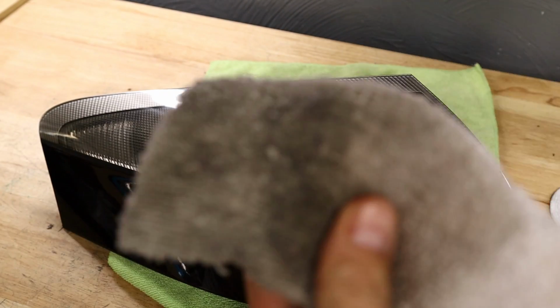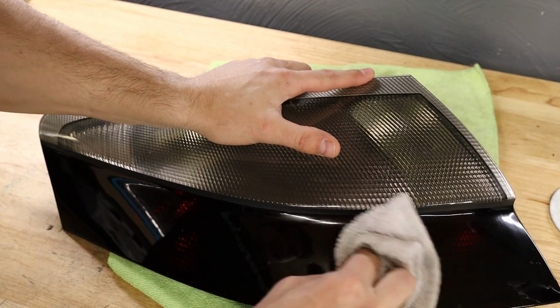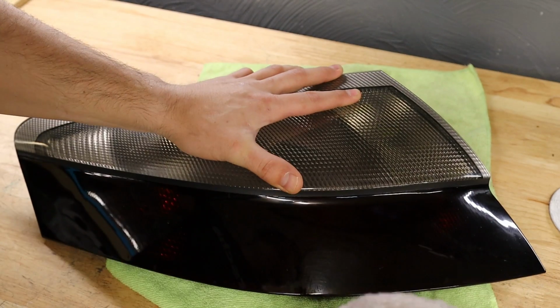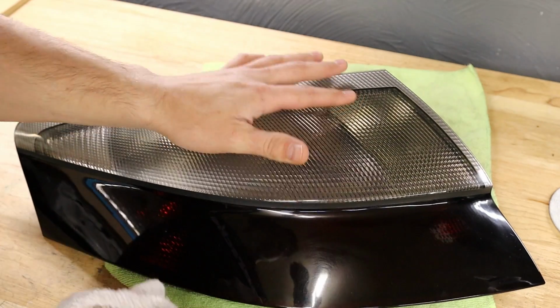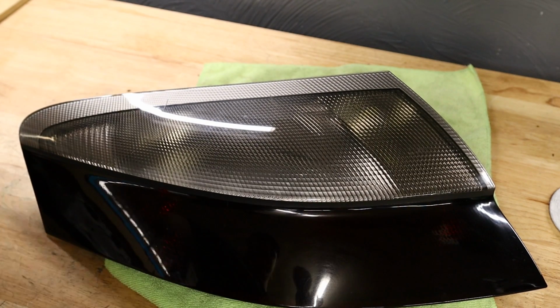Now just for curiosity, I soaked this in some lacquer thinner. Let's see if any black comes off. Not a peep. So while this looks bad, they did it the right way. It's clear coated over, so that's just lots of sanding.